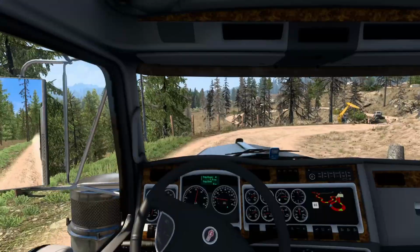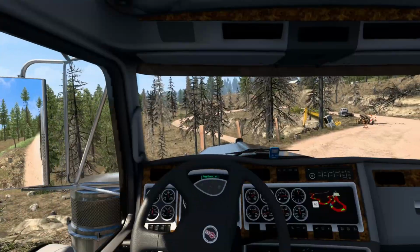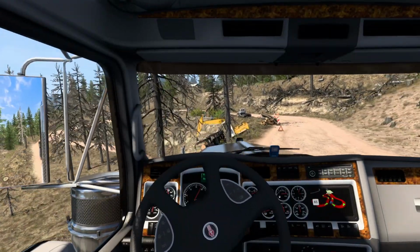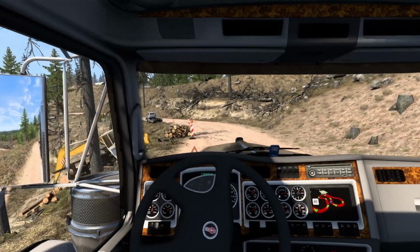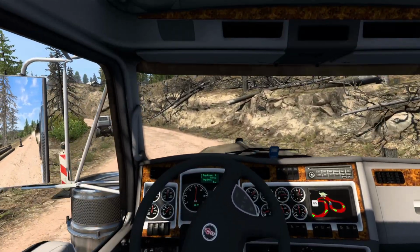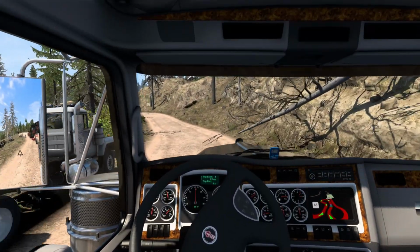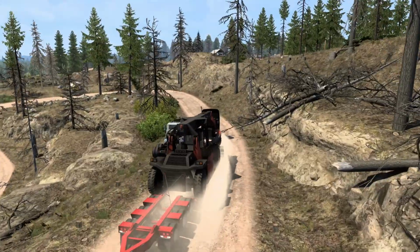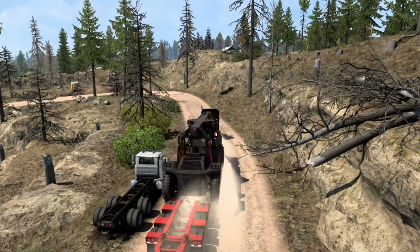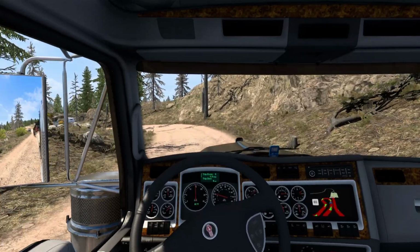So we're just going to take it a little bit slower through here, and I do have to remember to take wide turns, because I do have such a long load on here. My word, force feedback on the dirt is something else, I'll give it that much. So let's just roll it down through here. Yeah, it could be some of these branches sticking out through the way that may be affecting the collisions a little bit.